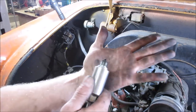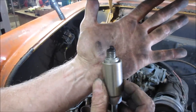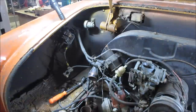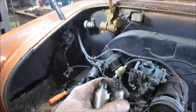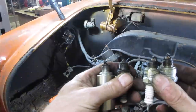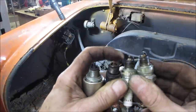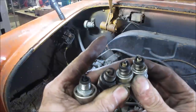And number four. That one's got a lot of carbon on it. I definitely wouldn't say it's got an issue. So let's go line them up. You can definitely see the driver's side has more carbon on it than number one and number two.